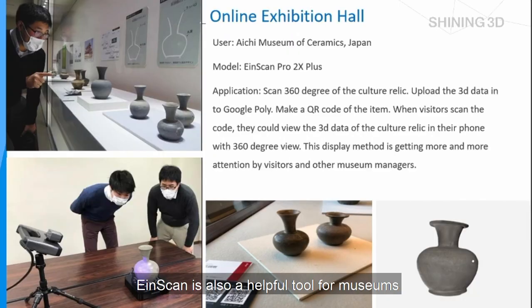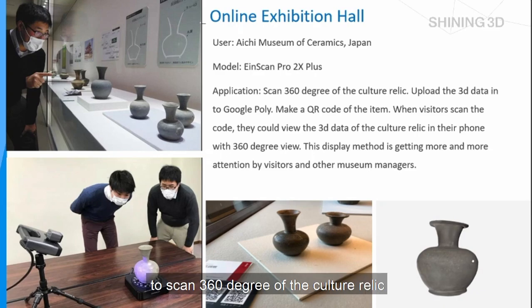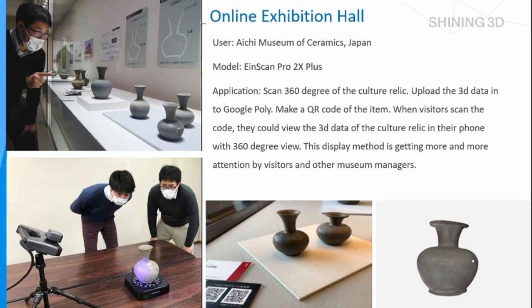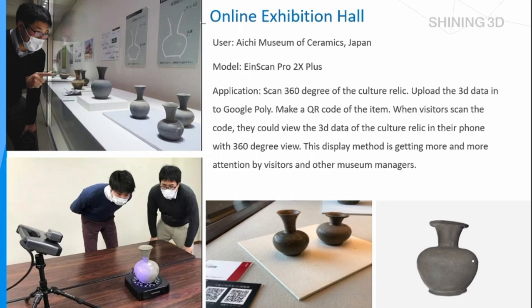EinScan is also a helpful tool for museums. Aichi Museum of Ceramics, Japan, used EinScan Pro 2X Plus to scan 360 degrees of the cultural relic and upload the 3D data into Google Poly. They make a QR code of the item so that when visitors scan the code, they can view the 3D data of the cultural relic on their phone with a 360-degree view. This display method is getting more and more attention from visitors and other museum managers.